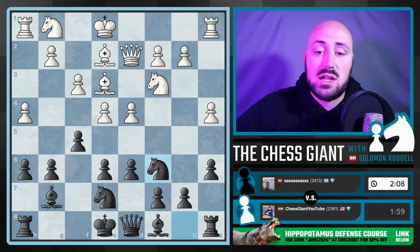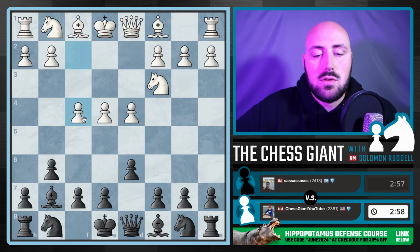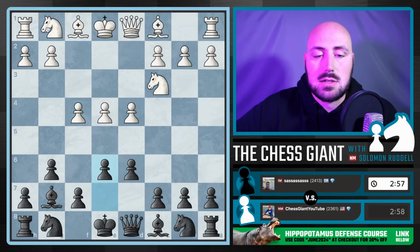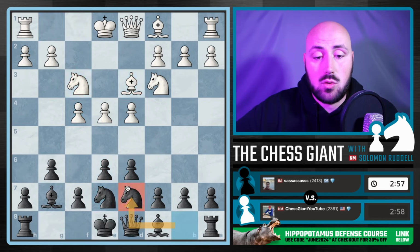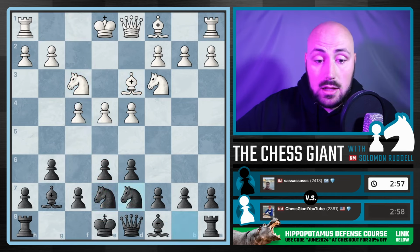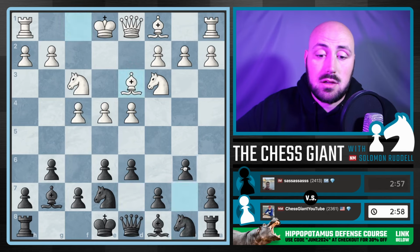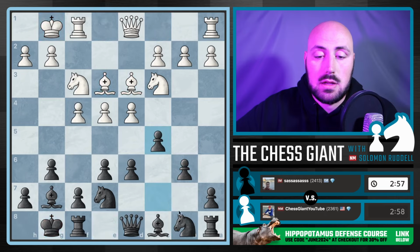I'll give you guys a quick example, okay? We'll go back to this position. Against the move of f4, up to this point I recommend it, but I don't recommend knight d7 here, going into a normal hippo, because f5, in a lot of instances, is just a headache. What I recommend is playing 1, 2, and 3, and playing knight c6.